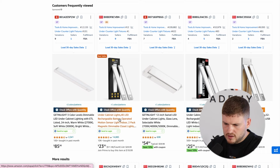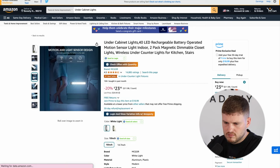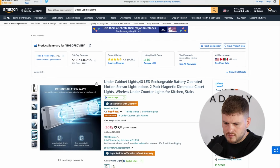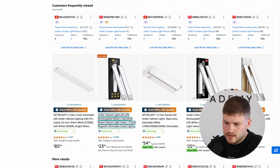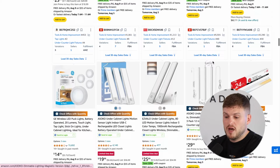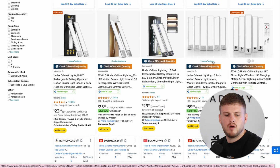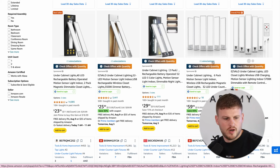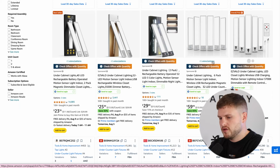The other thing is, if I look at this one, LED battery operated, two pack magnetic dimmable, do these have a remote control? I can't clearly see if they've got a remote control. If they do, then they need to make it more clear. But if I was buying this, I would probably want a remote control, if I'm honest. If they're under a cabinet somewhere, I want to quickly pick up the remote and turn it on from wherever I am. Or like with Hue lights, you can stick the little things on the wall so that when you walk into a room, you can click it. I would personally want something like that, but that's just a personal preference.